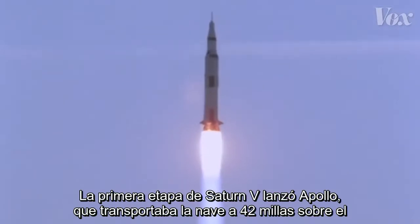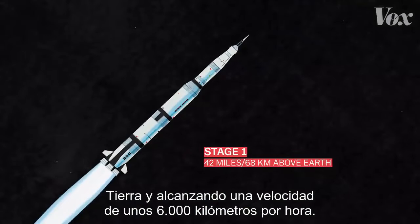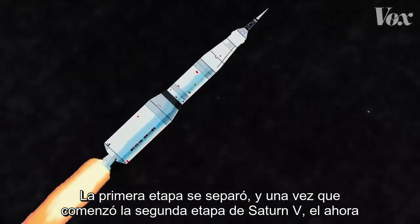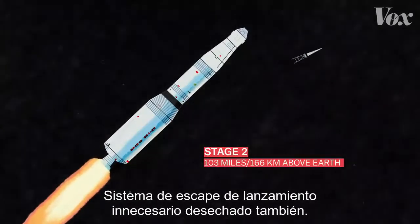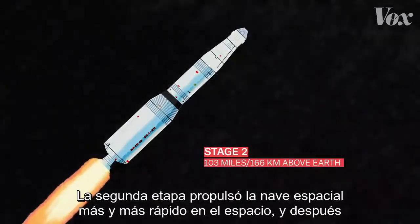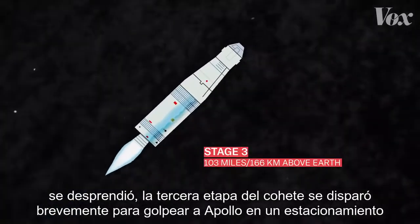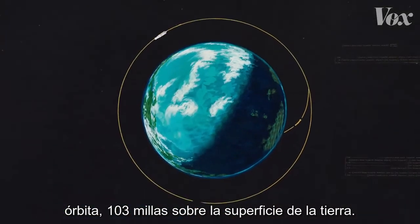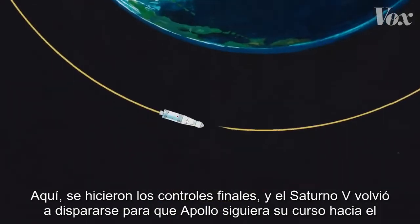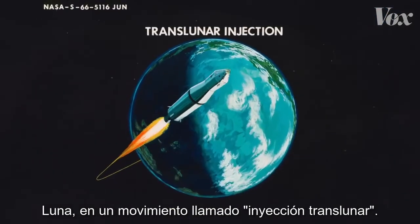The Saturn V's first stage launched Apollo, carrying the spacecraft 42 miles above the Earth and reaching a speed of about 6,000 miles per hour. The first stage then detached, and once the Saturn V's second stage kicked in, the now needless launch escape system jettisoned too. The second stage propelled the spacecraft even farther and faster into space, and after it detached, the third stage of the rocket fired briefly to knock Apollo into a parking orbit, 103 miles above the Earth's surface. Here, final checks were made, and the Saturn V fired again to set Apollo on course to the moon, in a move called the translunar injection.